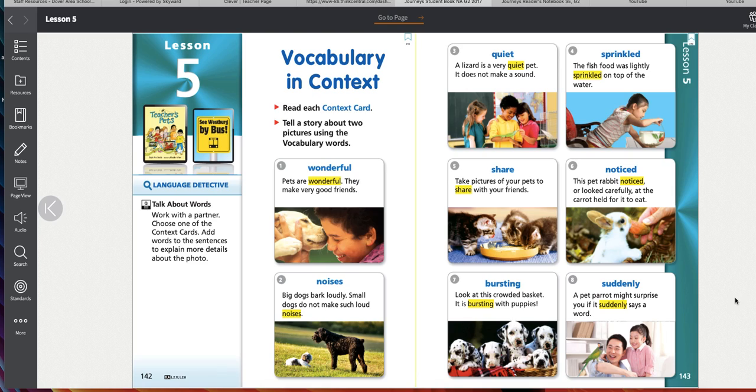Page 142 and 143 in your reading book. So our new story is called Teacher's Pet, and it is lesson 5. So it's the last story of this unit, which really doesn't mean very much to us, but we have 5 stories in each unit. So it's the last story of unit 1 in our book, but we still stay in this book for a little while.